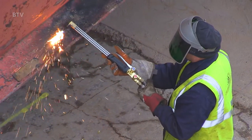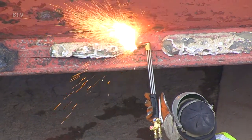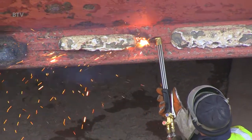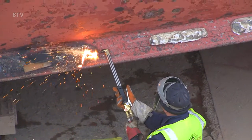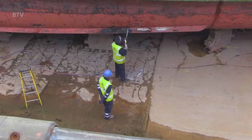Here, the sacrificial anodes are being removed. As can be seen, the anodes are badly pitted. This is as it should be, some degrading quicker than others depending on their position. The anodes are made of a metal alloy with a more active voltage than the steel hull.